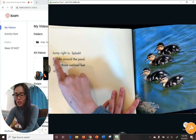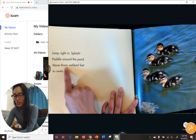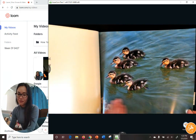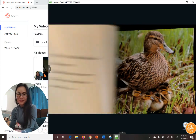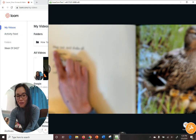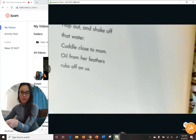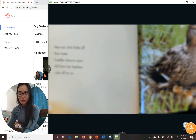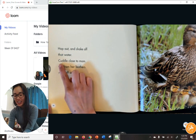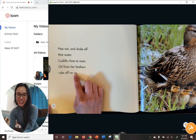Moving on, jump right in, splash, paddle around the pond. Move those webbed feet to swim. Hop out, and it's a little bit blurry. Hold on just a second. There we go. Hop out and shake off that water. Cuddle close to mom. Oil from her feathers rub off on us.